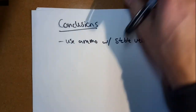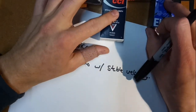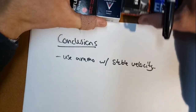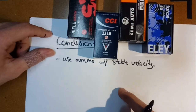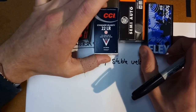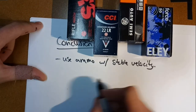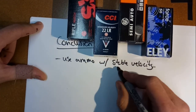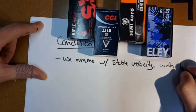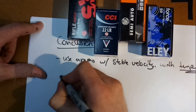And that means, if we look at our four options here, I'd like to use one of these two, okay? Now, I'm sure there are more options than that, but I would probably want to use one of these two, the CCI Standard or the LE Force. I haven't really tested either one of these for accuracy, so I'd probably test them both and see which one is more accurate, all right? But basically, you want to use ammo that has a stable velocity with temperature, okay? Regardless of your temperature, you have a stable velocity.